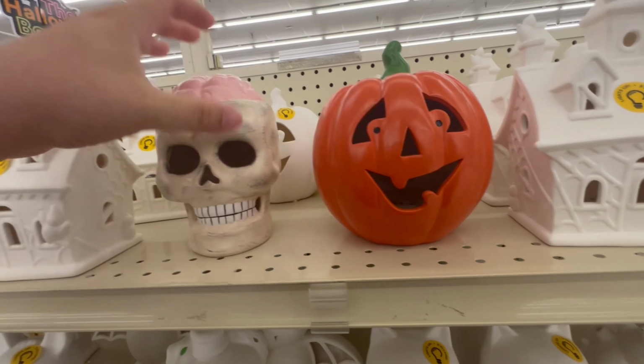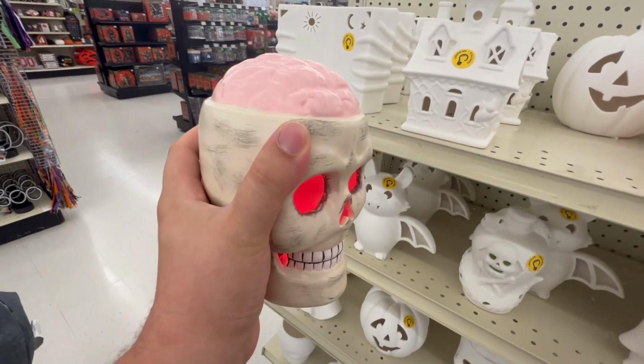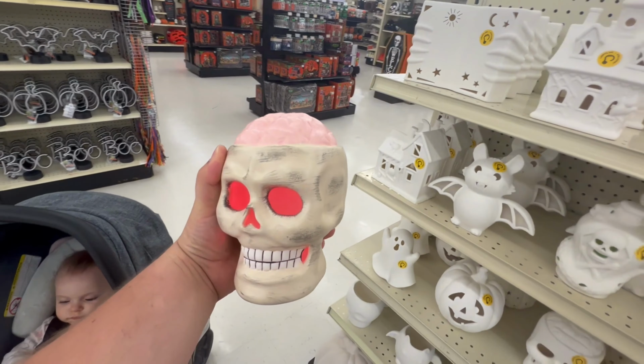There's a light in there. I wonder if we can get that light up. Is there a light in here? Yes, there is. Let's see. Okay, I had to pull a tab, but look at that. It's red. That is sweet. I would love to have that on my desk.